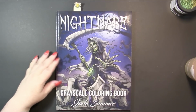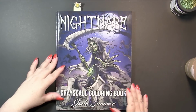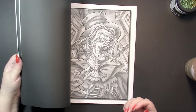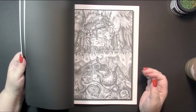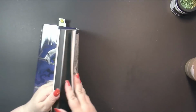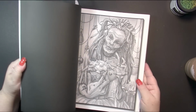And then the next one I got was Nightmare Grayscale. I had the line art edition of this, and I messed it up royally, like really bad. I had a hard time coloring the pictures, but I decided to get the grayscale because I am actively collecting Jade Summers grayscale. I have them all, and I wanted to get this because it would belong to my collection. But since then, I have colored a picture in here, and it went way easier than I ever expected. Now when I look at the pictures, they don't seem that difficult. So really happy to have this in the collection.